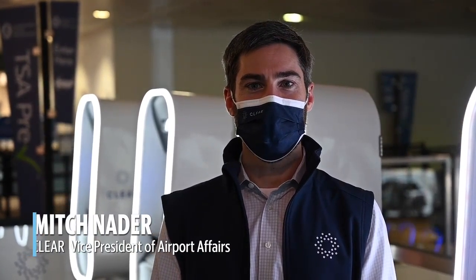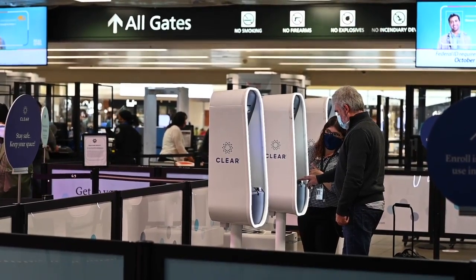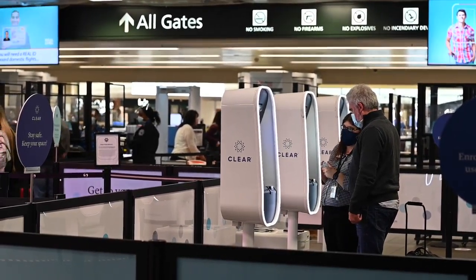Today we are launching Clear Lanes at Sacramento Airport. We're very excited to be here, and now Clear members can use our Clear Lane to get through the security checkpoint in a fast, frictionless, touchless way.